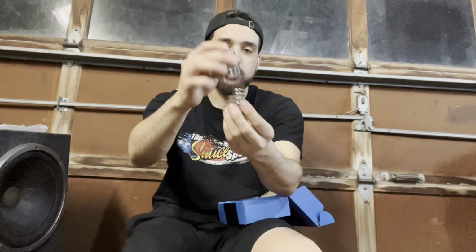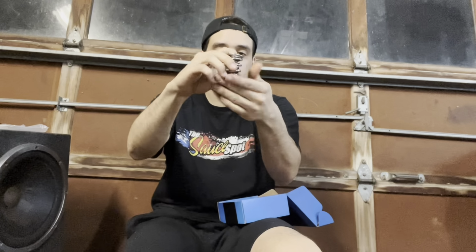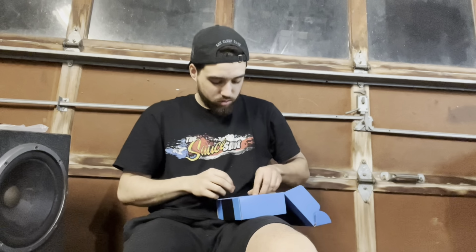But these are dual valve springs. One goes inside of the other. It's probably just easier than trying to make one spring do all the work, so you have two separate springs. But yeah, that's much needed if you want to run this car out to like 10 grand, if not more.